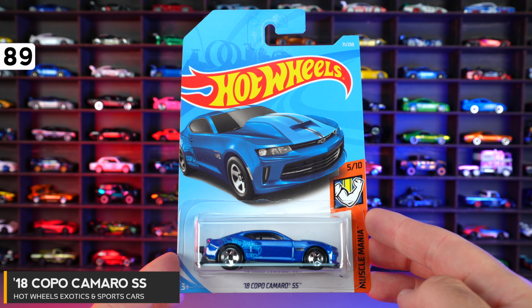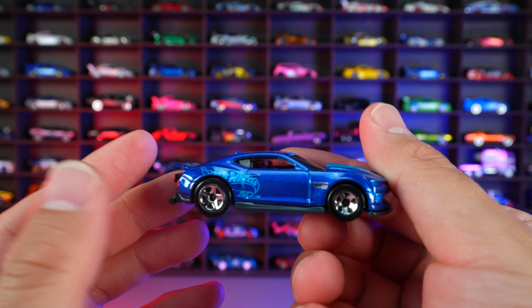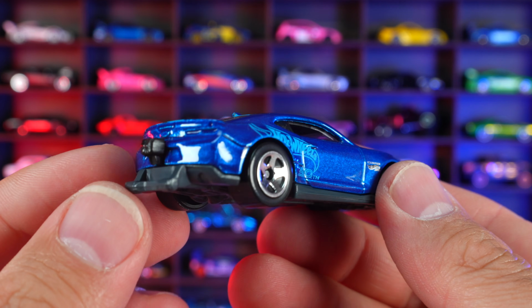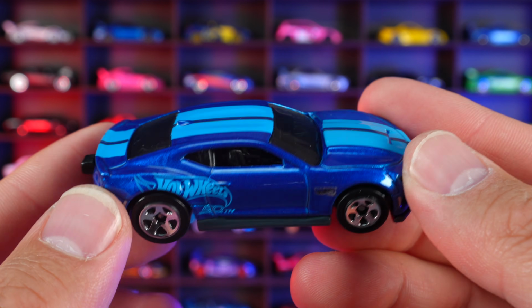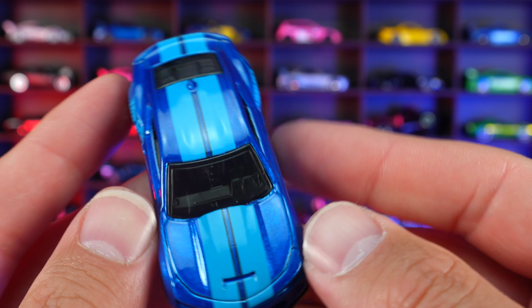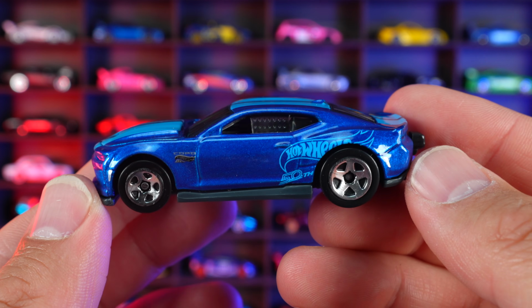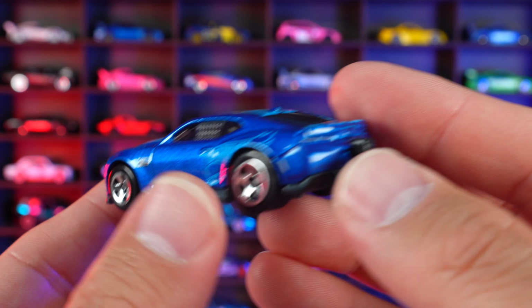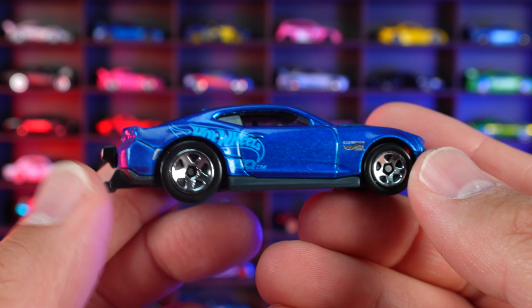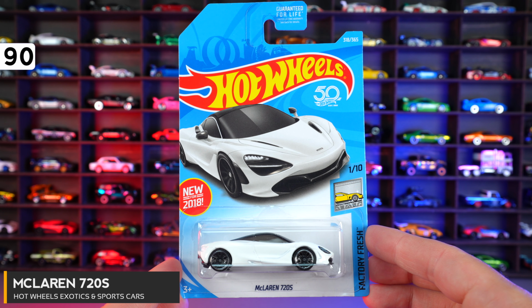2018 Coupe Camaro SS from Muscle Mania. And this one is all ready to go to the track with the drag wheelie bars and the parachute back there. We got that nice lowered kind of wide body look, the nice striping that goes down the center, aggressive front end on this one. These wheels, they're made for racing, not really my thing, but it's a pretty neat Camaro if you like the pro street drag cars.